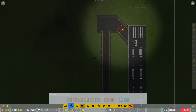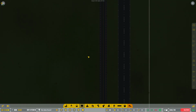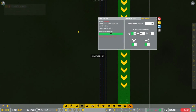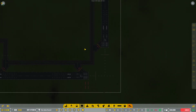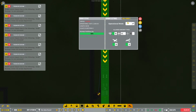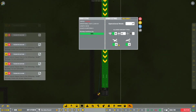Okay, so this one here is going to be one direction, and it's going to be in that direction. Yep. And so the takeoffs will have to come all the way up to there, and this runway is going to be open. It's going to have the entry, the exit, but it's going to be takeoffs only, departure only. Yep. And this one, they're building that now, so this will be landing only, and so that's that one. Okay, so landing only, and this one's going to be takeoffs, and we'll turn him on.